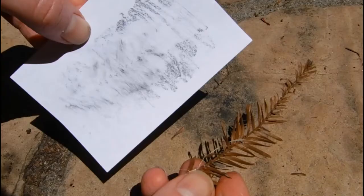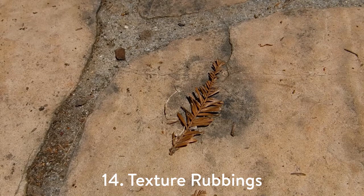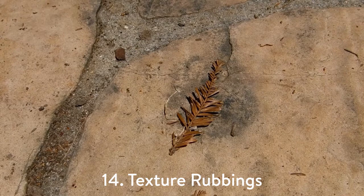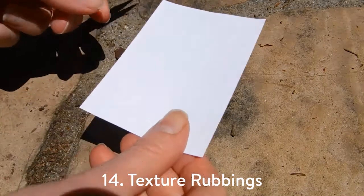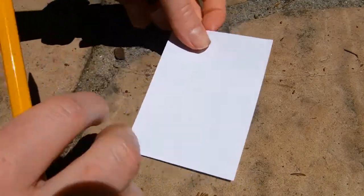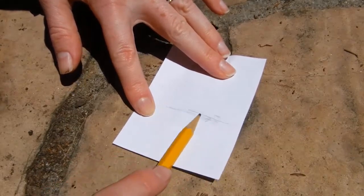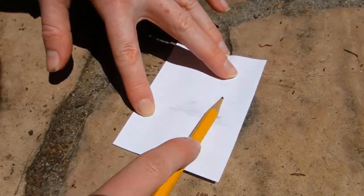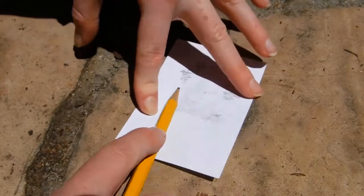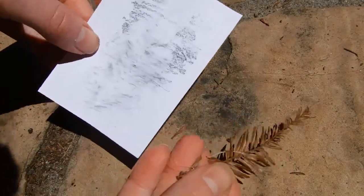Here's another way to preserve some nature that you can bring inside your home. You can make texture rubbings. This is a really simple activity, but also a really interesting and neat activity. All you have to do is find something that you're curious about the shape or the texture, put a piece of paper over top of it, and then use the side of a pencil, or better yet, if you happen to have a crayon, unwrap a crayon and use the whole long side of it to rub over the thing under your paper and see what you get.